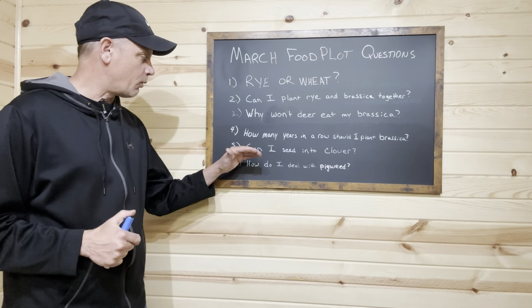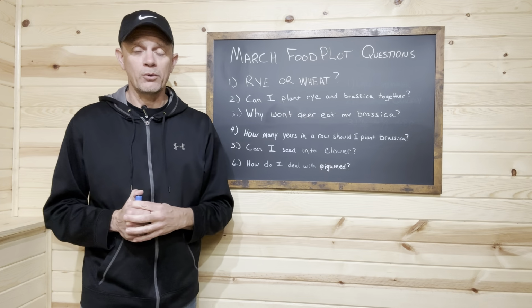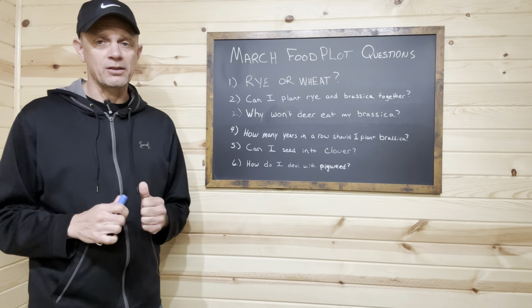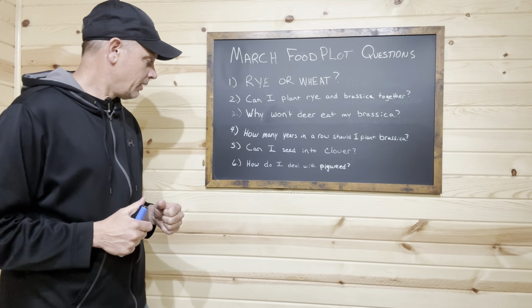If you want to do clover with something to boost your food plot production, about the only thing I think would work is cereal rye. So I really don't like seeing brassicas and clovers planted together. They just fight each other rather than complement each other.